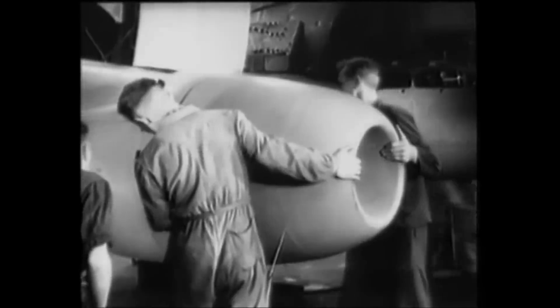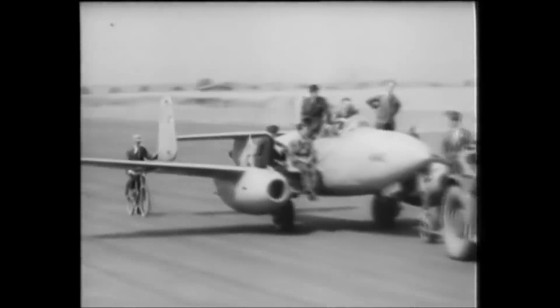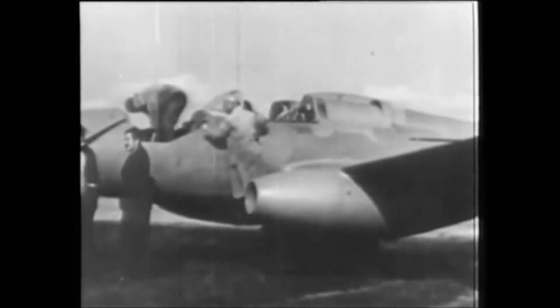The 280 flew for the first time in 1941. It was arguably one of the most advanced planes in the world at the time. It had a top speed of 820 km per hour. Improved engine output and better fuel consumption gave the 280 almost twice the range of the 178. A total of 9 prototypes were produced over 3 years, with updates and improvements to the engines between models.